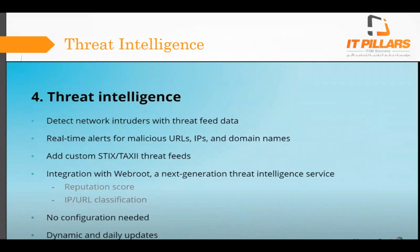Okay, threat intelligence. This is the most powerful tool, which gives you the ability to detect network intruders, with threat data and real-time alerts on malicious URLs, IP addresses, and domain names. Also, you are able to use STIX and TAXII threat feeds, and you are able to integrate with the Webroot next-generation threat intelligence service, which gives you the reputation score and the classification of the IP and URL. Definitely, there is no configuration needed. It happens automatically and dynamically, with dynamic updates on a daily basis.